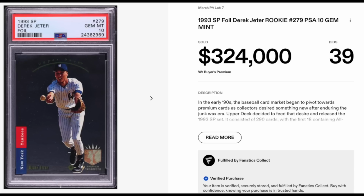Sold for $324,000. The sales, yeah, right in line. Well, there's only been 2 sales of a PSA 10 in the last year. Those 2 sales went for $312,000 and $317,000. So this one is right in line with those. It is a PSA Pop 26.